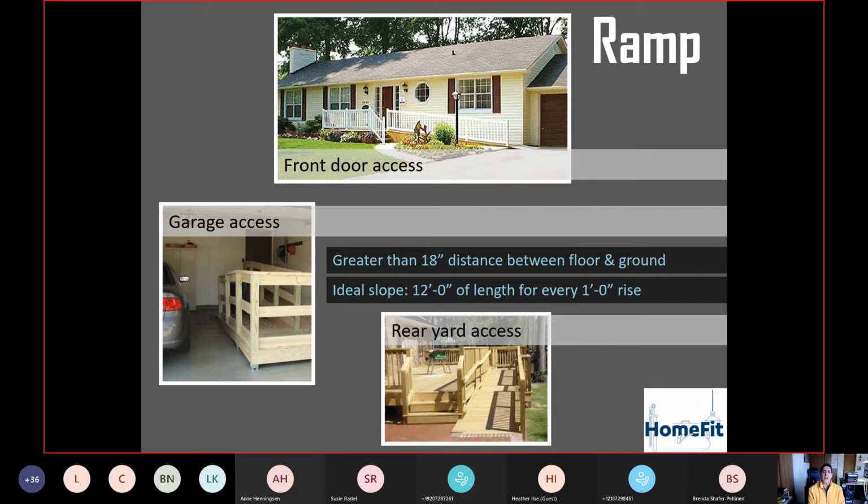So again, if it's 24 inches or greater, you'd have to go back 12 feet for every foot. One thing to consider if you go with a garage access is the door. Most people incorporate ramps when they're having to use a wheelchair. If that is the case, you want to make sure that the door going in from the garage is able to accommodate the width of a wheelchair. If not, you might have to increase the size of that door. They're generally about 2 foot 8 inches, which for a regular standard wheelchair would be able to get in there. And on the other side of that door, on the interior side, you want to make sure you'd be able to make a turn in a wheelchair as well.